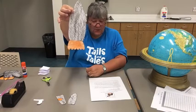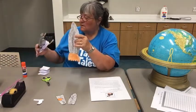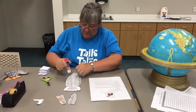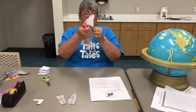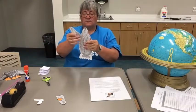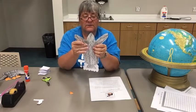Now I need to glue on my wings. And I want my wings to be glued on. Do I want them on the same side? No, I want them on the opposite side. If my feet are on this side, I'm going to glue my wings on this side. So I'm going to put some glue over here and some glue over here. So I've just put glue. I want to put my wings close to where the head is at. So I put my glue on there. And I'm going to glue. Whoops. I think you look better on this side. I'm going to glue this wing on. And I'm going to glue this wing on.